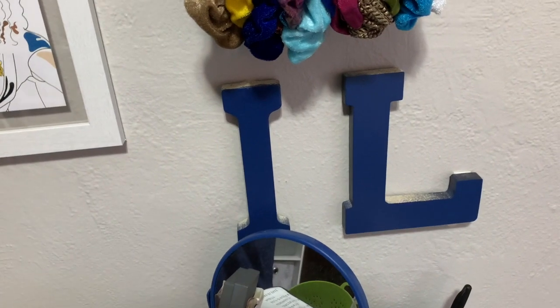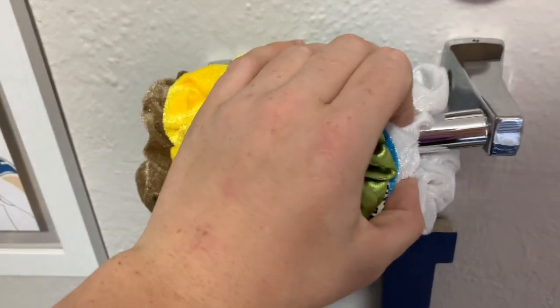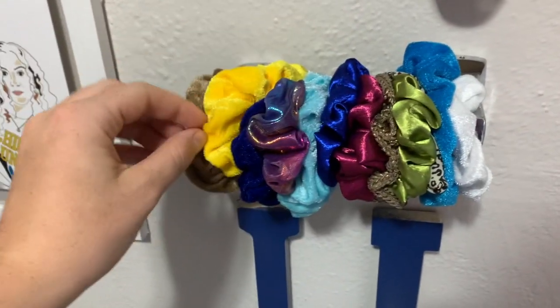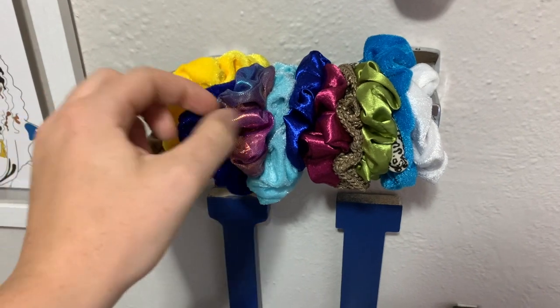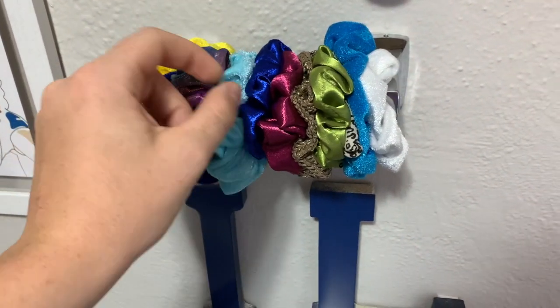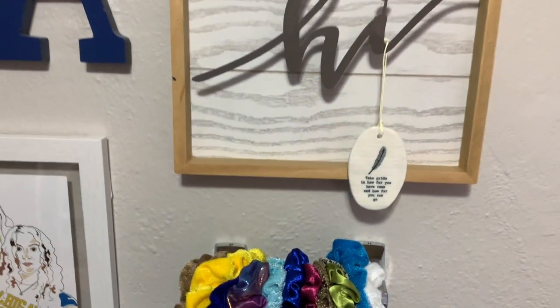I actually used a toilet paper holder from Amazon to hold my scrunchies on the wall, which I thought was so cute and just really useful because you could take it down and up really easily to access any of the scrunchies that you wanted. I thought it added a fun pop of color. And then I reused some decorations from my last room because I just loved them so much.